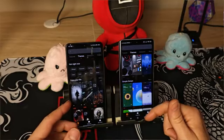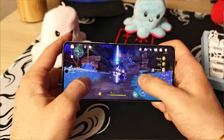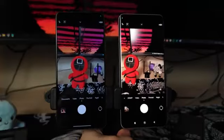Today we're gonna be comparing these two mid-range devices, the Poco X6 Pro and the Xiaomi Redmi Note 13 Pro Plus. In the end of this video we're gonna decide which of these phones is the best and the right fit for you. So on paper these two devices are super similar and they're also priced similarly at $320 to $350 depending on where you buy them from. But which one is the right one for you? Well, let's compare them and find out.